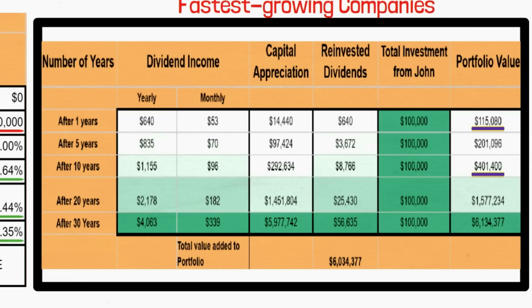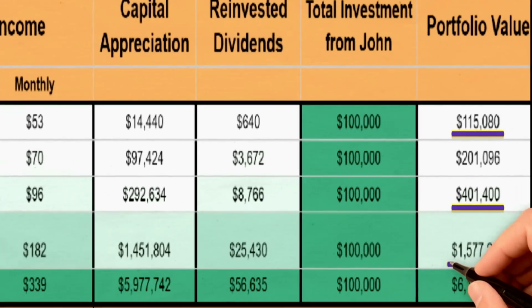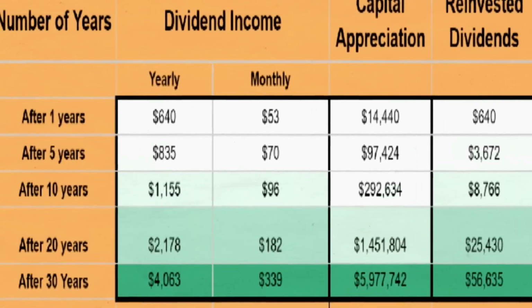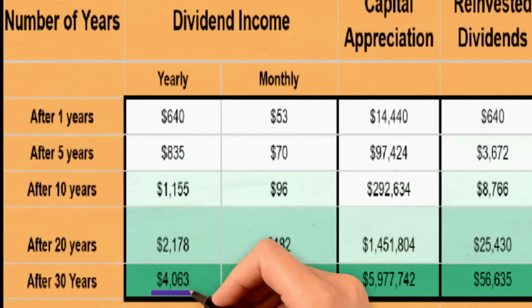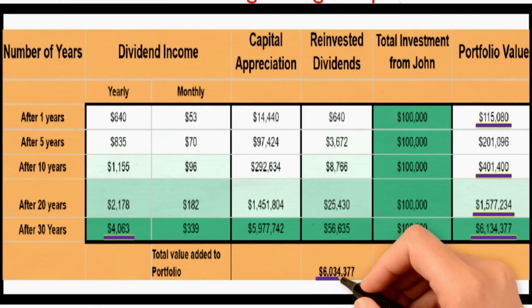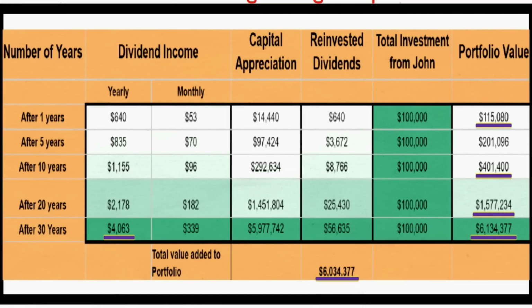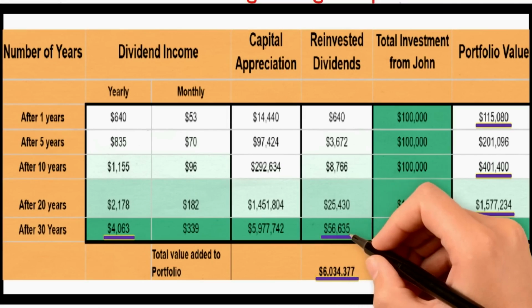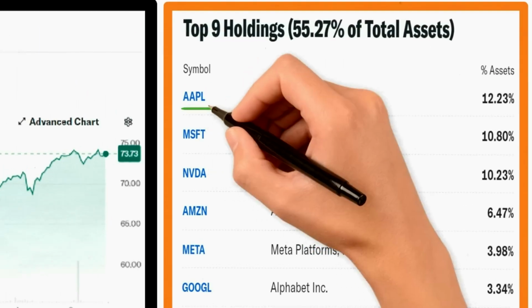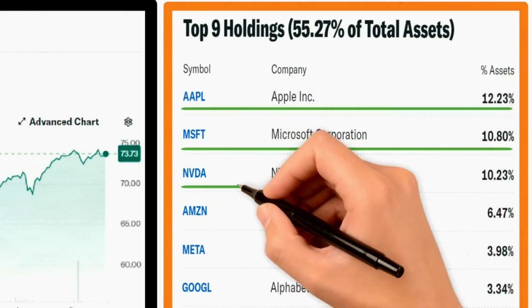$401,400. If John holds on for 20 years, the value could rise to about $1,577,234. And after 30 years, his investment could reach a staggering $6,134,377. By then, John could be earning around $4,063 in annual dividends. Over 30 years, the total value added to John's portfolio could be approximately $6,034,377 from capital appreciation and $56,635 from dividend reinvestments.